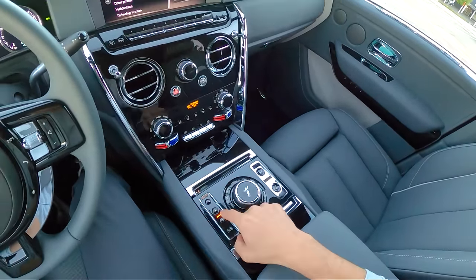My only complaint with this specific car is that it might be a little bit light on features for the price, but it's a Rolls-Royce. If you want a Rolls-Royce, you're gonna get a Rolls-Royce, and you gotta pay to play.